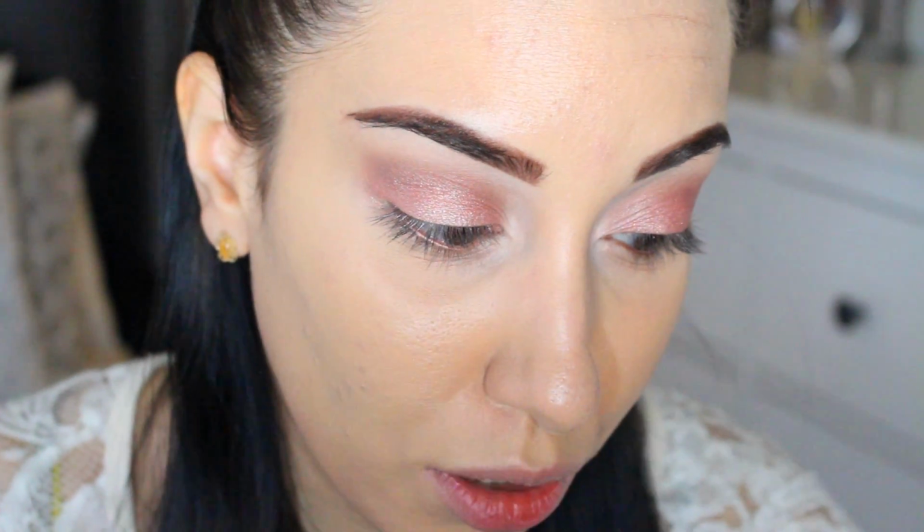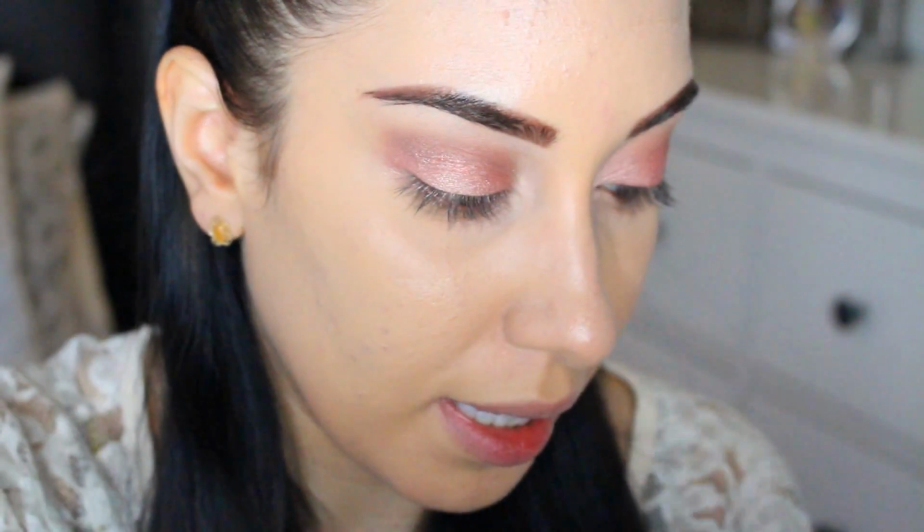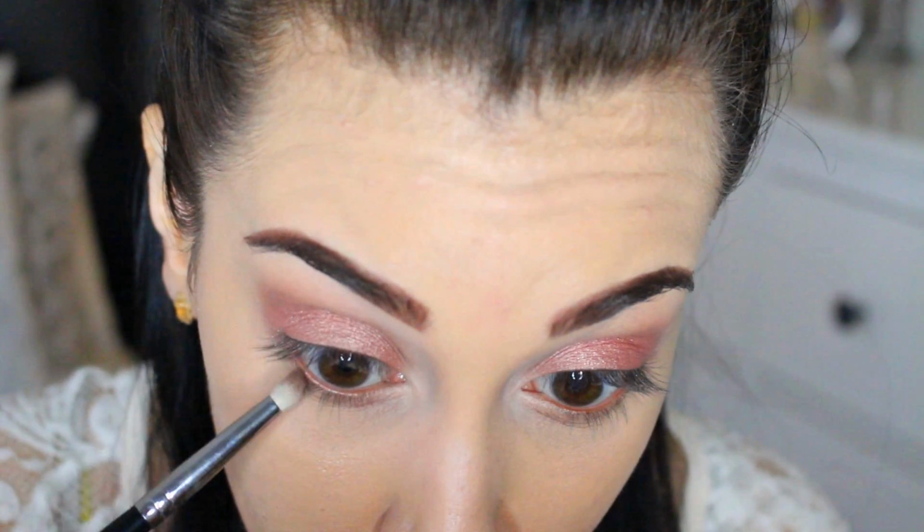And then the last thing that I'm gonna do for eyeshadows, I'm just gonna take a pencil brush like this and I'm going to go in with the same color that we used in the crease, that dark brown shade, and I'm just going to smoke out my lower lash line.